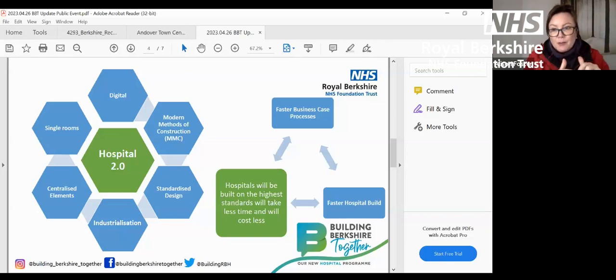Let's make sure we try and build them here. And we need to skill up the market to make sure we're ready. Okay, so how can we do that? And technology, we're surrounded by, we're the tech valley, Thames Valley. Are there companies we should be engaging with?